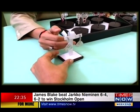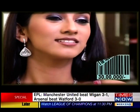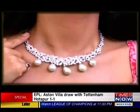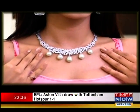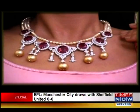This pair of 18-carat rose-cut diamond earrings are classic embellishments. But the piece de resistance is this stunning necklace of diamonds with South Sea pearls. So exquisite, they won't even tell you how much it costs until you seem like you really, really want it. A girl's never going to make up her mind quickly enough.